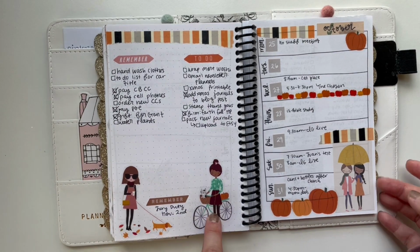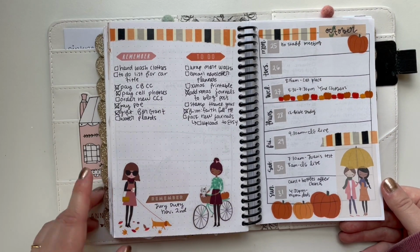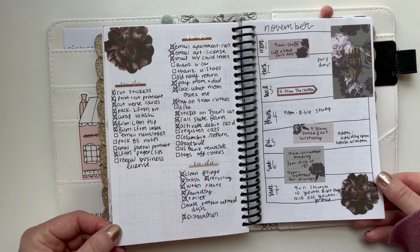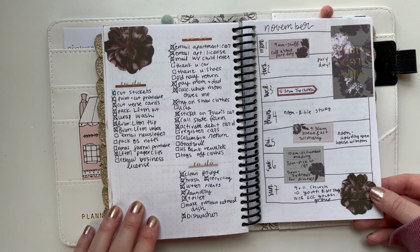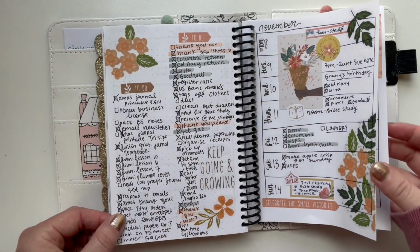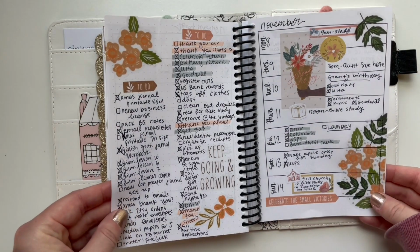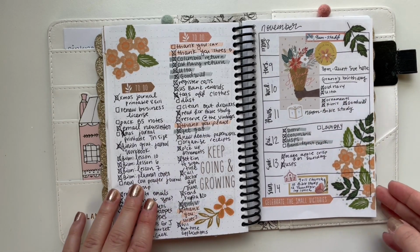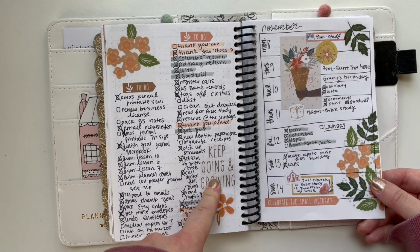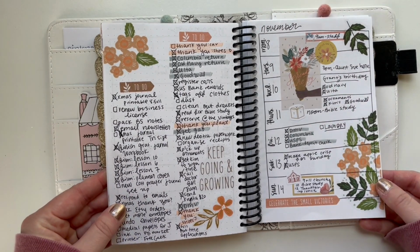I love the Squad Girls stickers from the Happy Planner, and so this is a really fun page to do with them. And then I used some floral stickers from the Happy Planner. Kind of fall-y. I absolutely love this spread. I used some new sticker books from the Happy Planner, and I think this is from the Keep Going sticker book, perhaps. And I just love how this turned out.